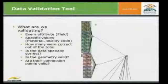What are we validating? Now, this all started in Workbench when you start doing it. There on FMEpedia, there are some samples for FME Server, and we were going through a process of looking at what were our different options on doing data validation.